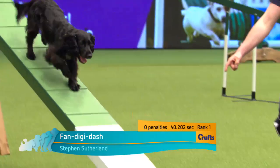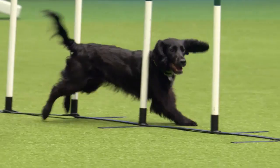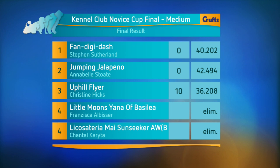So the jumps are going up again, and now we're on to the large. So our ring party doing a fantastic job, just making sure that everything is at the right height for the large dogs. Judge just doing his final check.